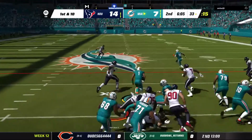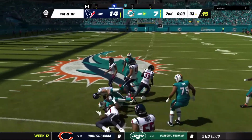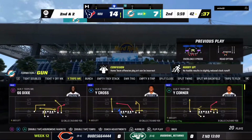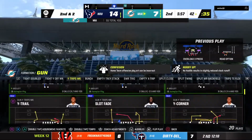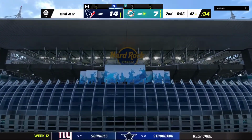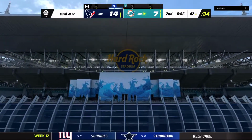Fields going to hold on to it. And hard running's going to get him over the 40 to the 42. He'll get 8 on the keeper there. It'll be 2nd and a couple. Well, that's what he can do when he keeps the football. It's not a huge gain, but it shows how hard it can be to stop him.